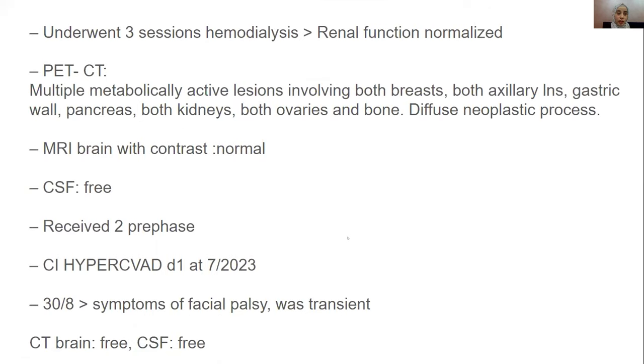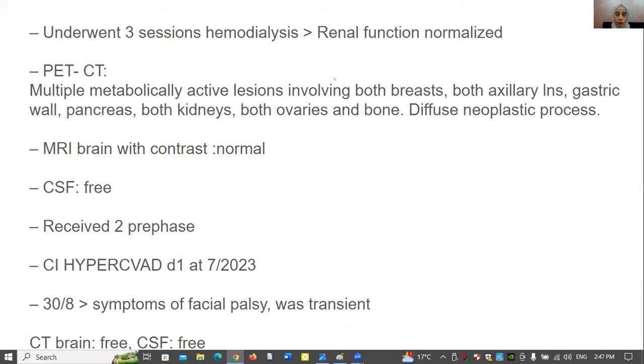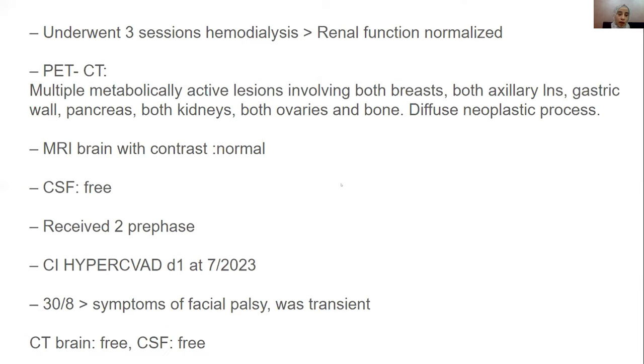Okay, so she had tumor lysis, so we had to control this first. She had 3 sessions of hemodialysis, and no rasburicase was needed. Her PET-CT unfortunately showed extensive disease. She had extranodal, nodal and bone marrow involvement. As Burkitt is high risk for CNS involvement, she has to be screened first. MRI brain with contrast was normal, and CSF analysis was free.